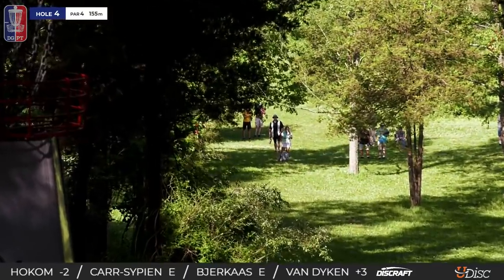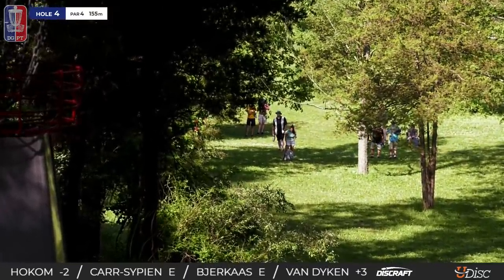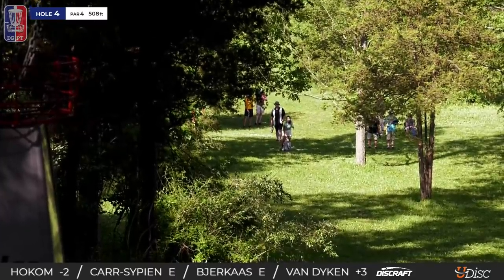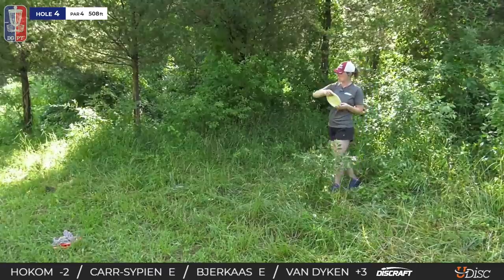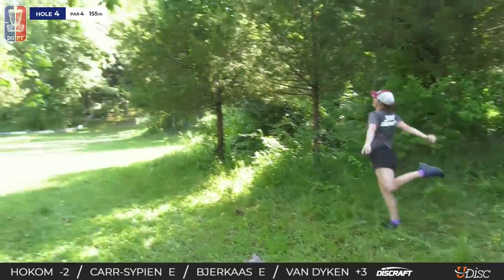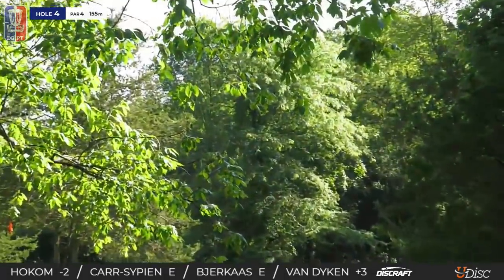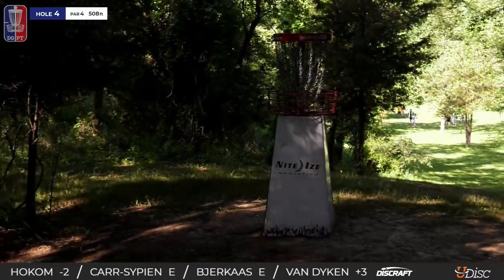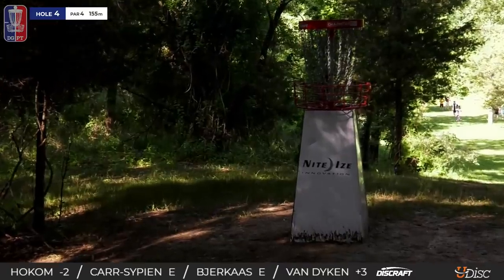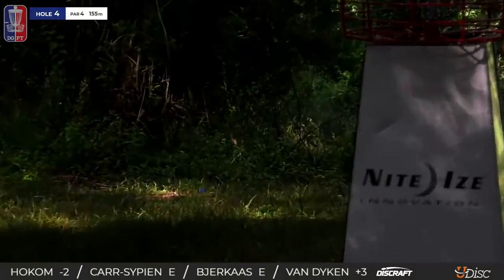She's going to need to throw turnover. And this is tough because it looks like she might be going with a little bit more of an aggressive line high. Yeah. And if she gets off the fairway again, I'm not sure where that landed. Not too bad. It looked like she got up there. She did. Wow. She did.